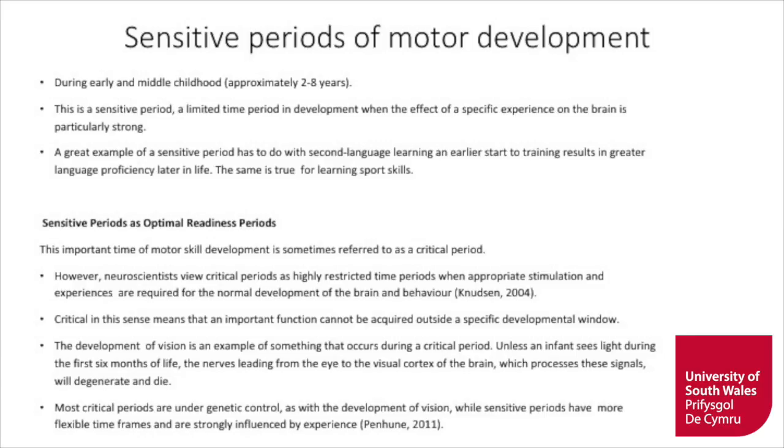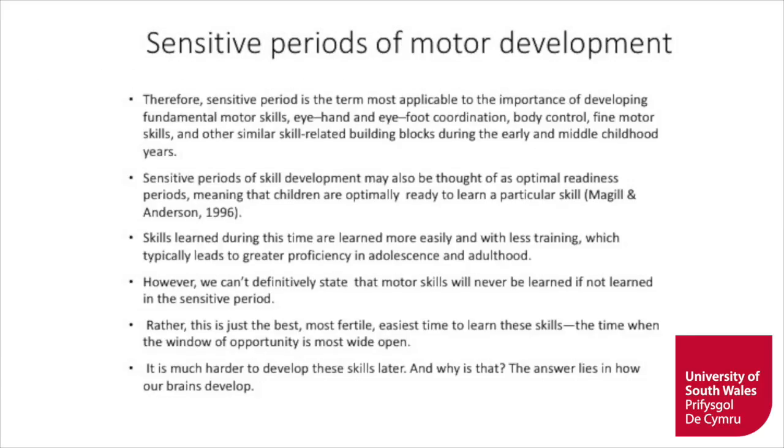So obviously there's some key research and references you can see within this discussion of sensitive periods. Motor skill development, I would probably align more to a sensitive period rather than a critical one. So expanding on this, sensitive period is a term most applicable to the importance of developing fundamental motor skills such as hand-eye coordination, eye-foot coordination, body control, fine motor skills and other similar skill-related building blocks during those early and middle childhood years. So it's a sensitive period. Sensitive periods of skill development may also be thought of as optimal readiness periods, meaning that the child is optimally ready to learn a particular skill.